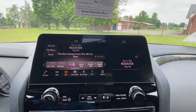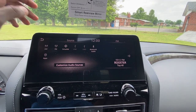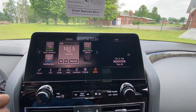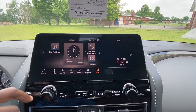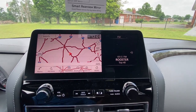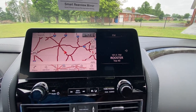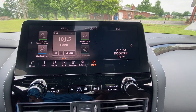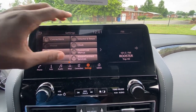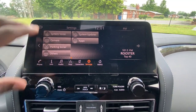Now over here to the radio, love the display. Great graphics, we have AM, FM, XM, wireless Apple CarPlay, standard Android Auto compatibility. And then we can go to the menu here and pull up all of these options right in here. Now we do have navigation as well, so we can find a point of interest, add our home address, destination, and so on and so forth. And then in our settings here, we can toggle our connections, navigation settings, sound settings, and then go in here to change your language or units of measurement.